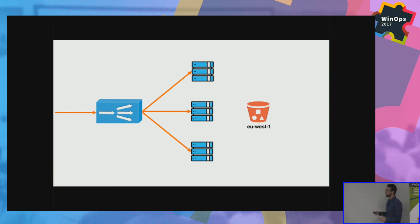Maybe it uses S3 to store some stuff and work with some data. So we're pretty confident stuff like that can happen. We can still burn an instance, and things will function as normal. So that's cool, and that's what Chaos Monkey does, right? It just kills instances. And that's cool.